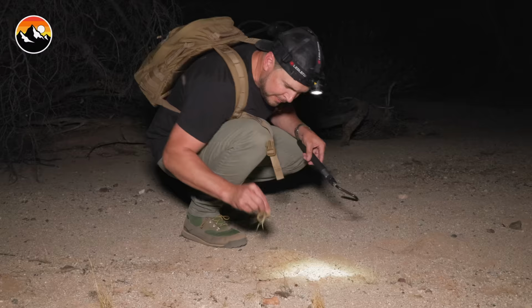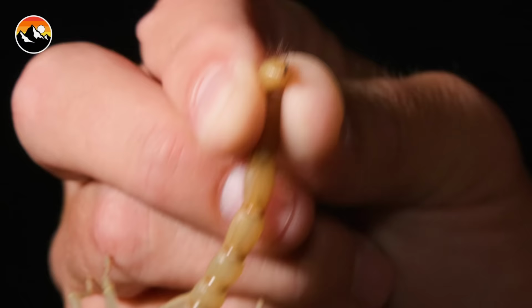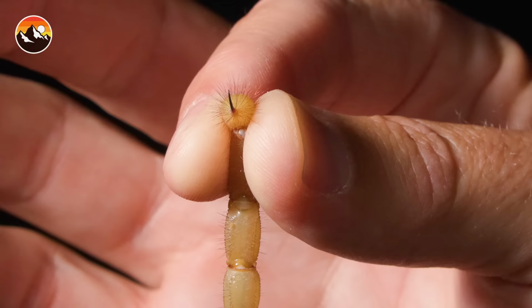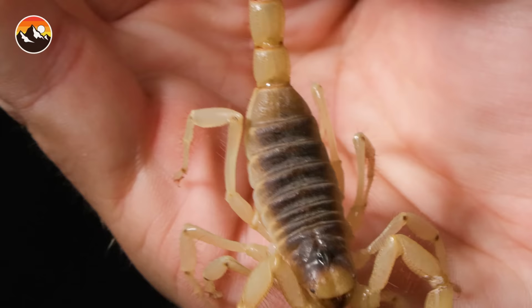Let's show you what we got here. That is a pretty good size giant desert hairy scorpion, the largest species of scorpion in the United States. Luckily, I've got a good grip on its stinger there, but you can see there's even a little bit of venom starting to come out of the tip of it. If you don't grab these guys correctly, they will give you a pretty good pop. You can see why they call them the desert hairy. Look at all the hairs all over its body. It doesn't get much cooler than these large scorpions.